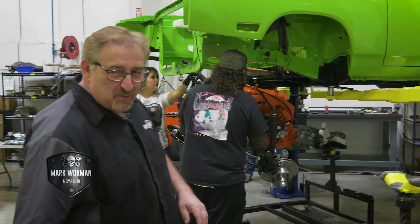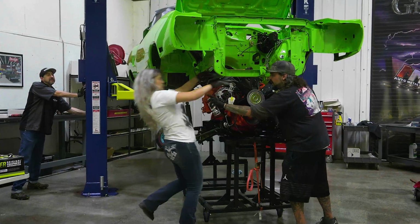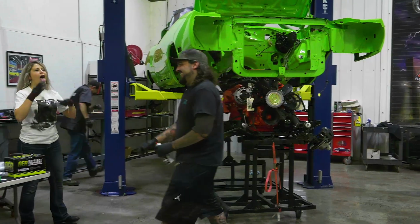70 Superbird tribute. Got a good shot there, Will. Who's gonna make your dreams come true? That's what I was just out doing. Picking up that car lot. There we go. Open it up. All right, we're good.